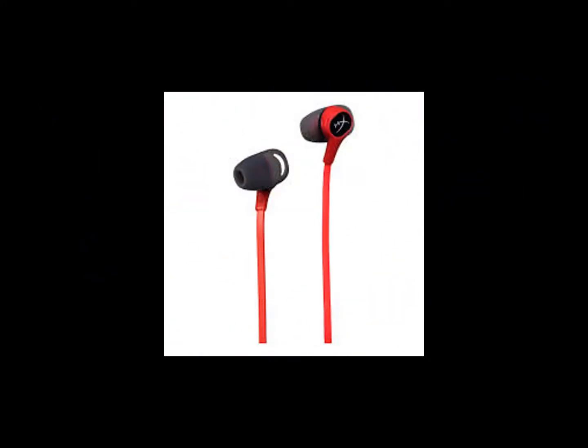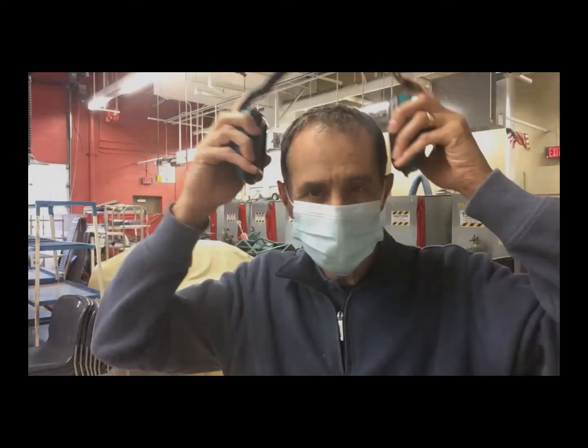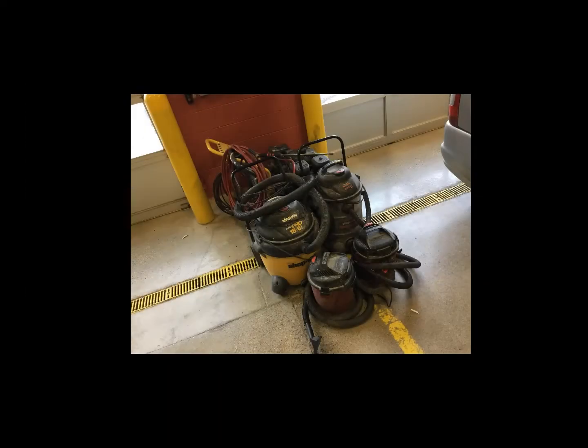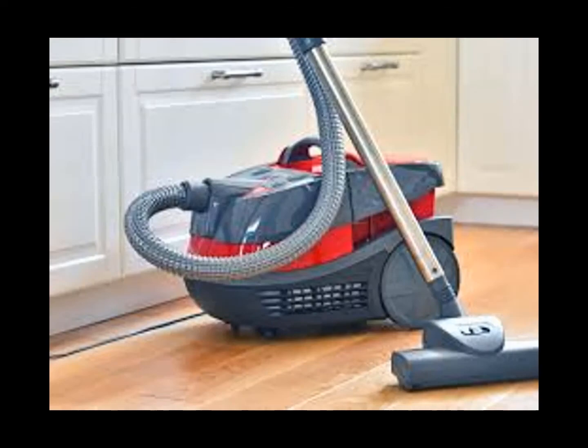Another student put a pair of earbuds, and here to protect our ears in the shop we use headphones and earplugs. We'll use vacuum cleaners when we're detailing a car. We also use carpet shampooers or extractors that use water and a vacuum to pull liquid out of a carpet, kind of like using a shampooer at home or a vacuum cleaner at home.